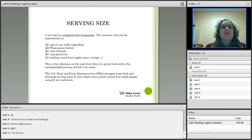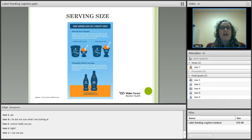All right. The U.S. Food and Drug Administration changed some food and beverage sizes so that labels more closely match how much people actually eat and drink. And that's part of what we'll discuss a little bit later on that has to do with the new changes and what that's going to look like. All right, so this is an interesting infographic because this is talking about serving sizes. All right, let me just make this a little bigger. Okay, so if you look at this, this is what we call food serving sizes getting a reality check, and this has to do with the new label and what that's going to look like.